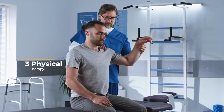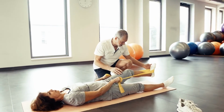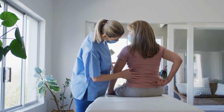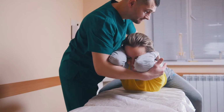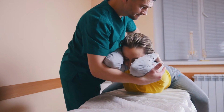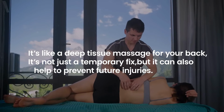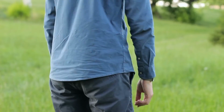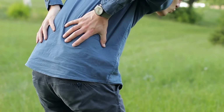Number 3. Physical therapy. Physical therapy is like having a personal trainer for your back. It's a highly effective way to alleviate lower back pain and improve overall function. One of the most powerful techniques in physical therapy is manual therapy. It's like a deep tissue massage for your back. It's not just a temporary fix, but it can also help to prevent future injuries, giving you the tools to take control of your pain and improve your overall function.